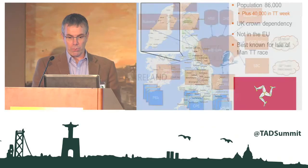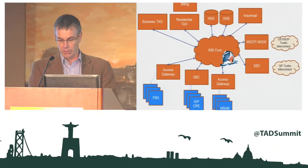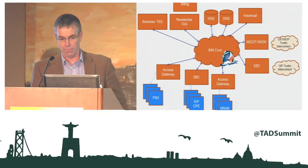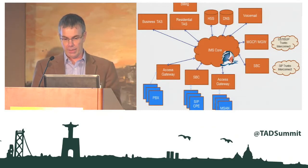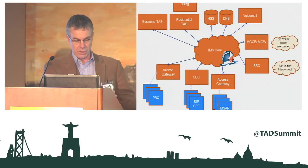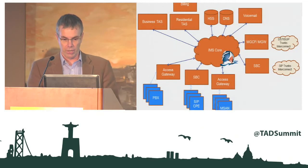So, what was the project we were involved with? This essentially shows the network architecture. In the core of the network is the IMS core, and this is the Metaswitch Project Clearwater IMS core platform. We then had to integrate that with both a number of existing elements in their network and new ones that were deployed as part of the network replacement. So, going around, there was a business TAS and a residential TAS, offering both business services and residential services. The residential TAS is where we're doing the migration across.